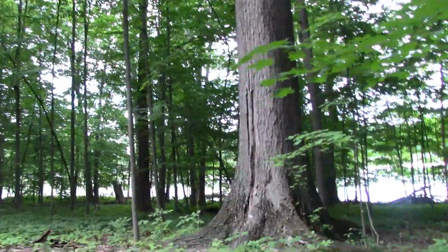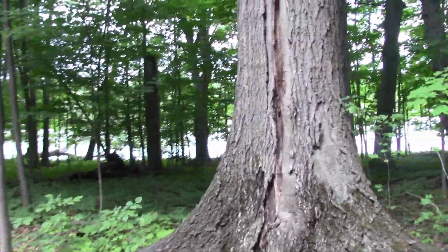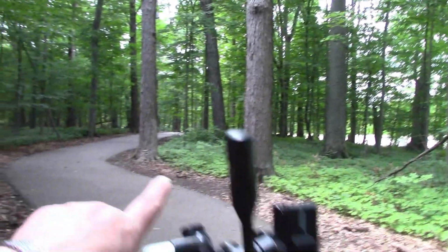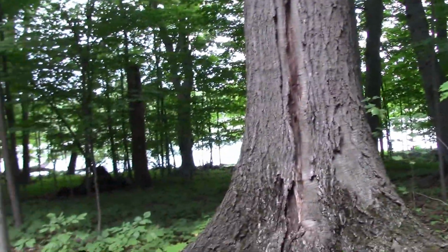Man, look at these trees. There's some big trees out here. Look at the size of this one. I mean, that is a wide tree. That is so wicked. So there's a lot of these trees. Good sized trees. I mean, they're not sequoias, but some big trees out here.